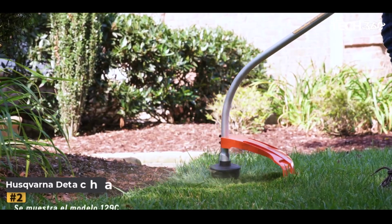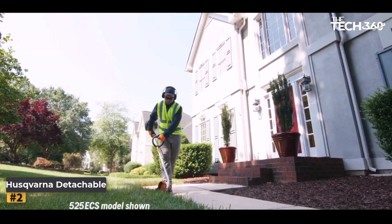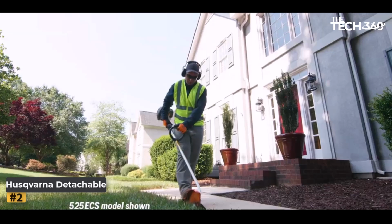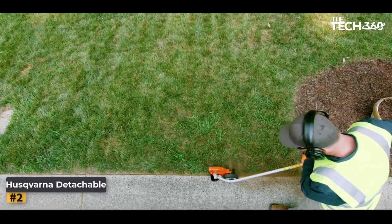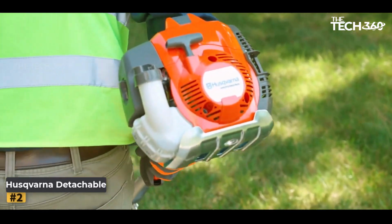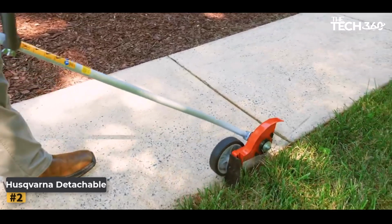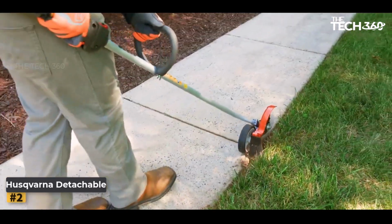Number 2, Husqvarna Detachable Gas String Trimmer. When it comes to maintaining a well-groomed yard, having the right tools is essential. The Husqvarna Detachable Gas String Trimmer is a powerful and versatile option that can make your trimming tasks easier and more efficient. Powerful 28cc 2-cycle engine.